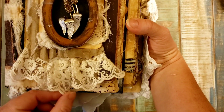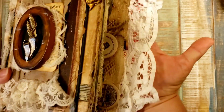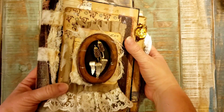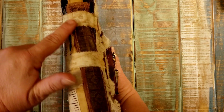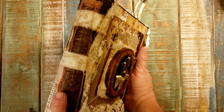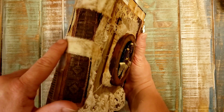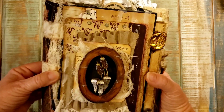There's lace here at the bottom. And then you can see the different fabrics kind of sticking out of the book. On the side, I have done different layers of spines, book spines, like old book spines, with some muslin, stained muslin going across to give it the look of it holding it together.